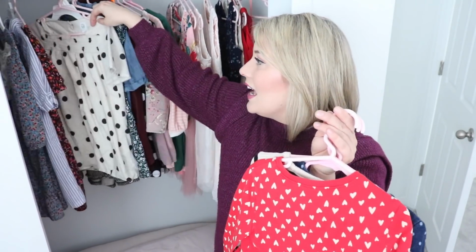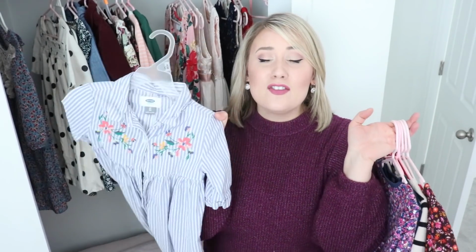She loves this one, she's so cute in it. And then I have a few that I actually really like to layer with sweaters that will be a super, super great transition into spring because they're short sleeved. And then another one of my favorites that I absolutely love to layer with a sweater. So that's 1, 2, 3, 4, 5, 6.